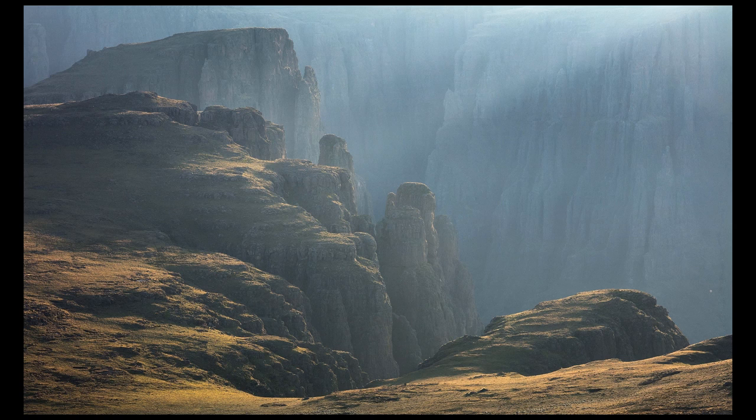This shows the Mnweni cutback, which can be very difficult to photograph if you want to show both sides of the cutback, which this particular perspective does.